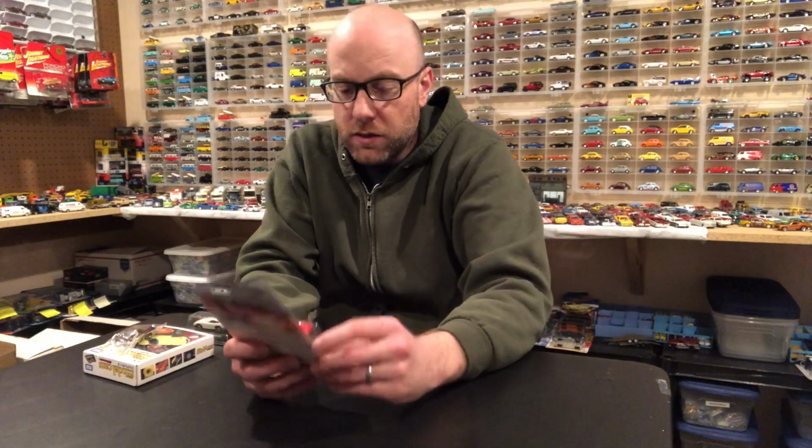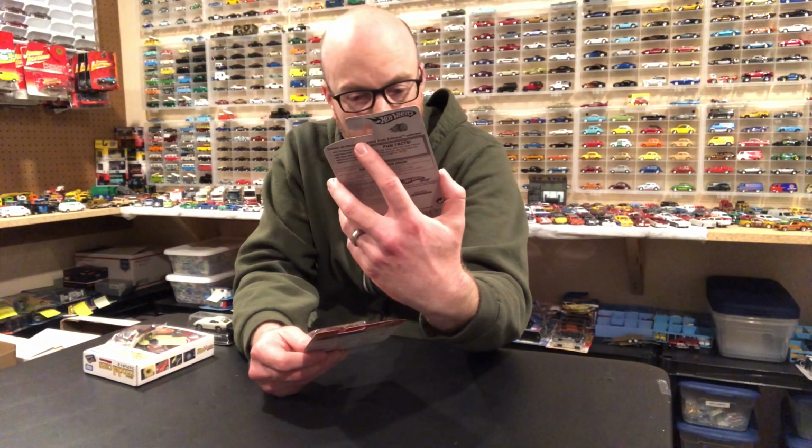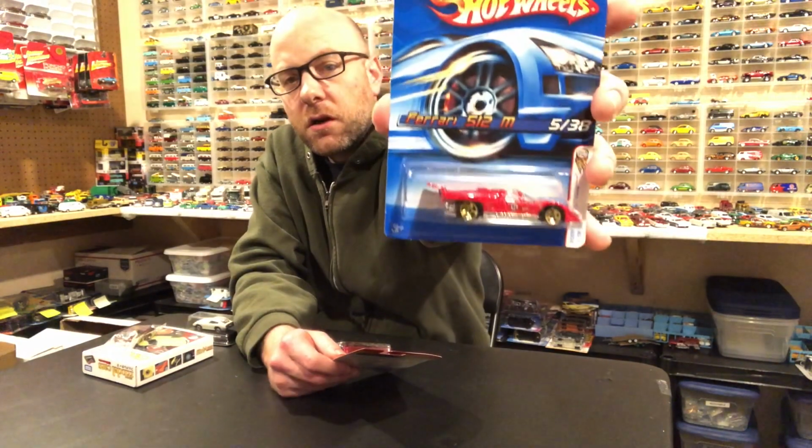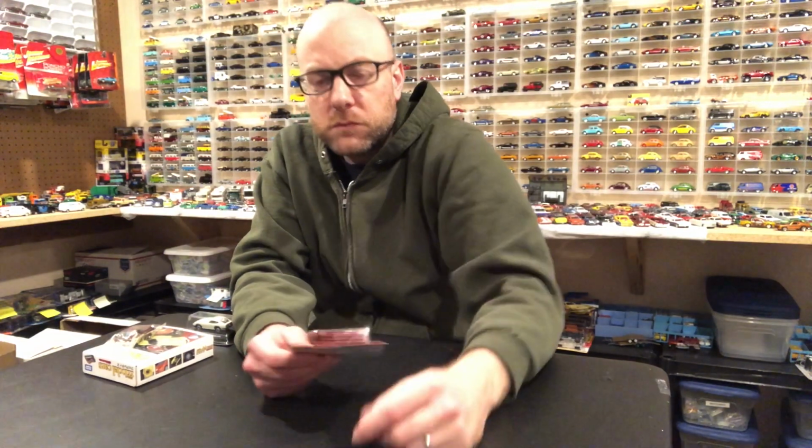He also sent me a Ferrari 512M. This is a 2006 first edition car. Pretty cool little Ferrari. We'll open that up in the second half.